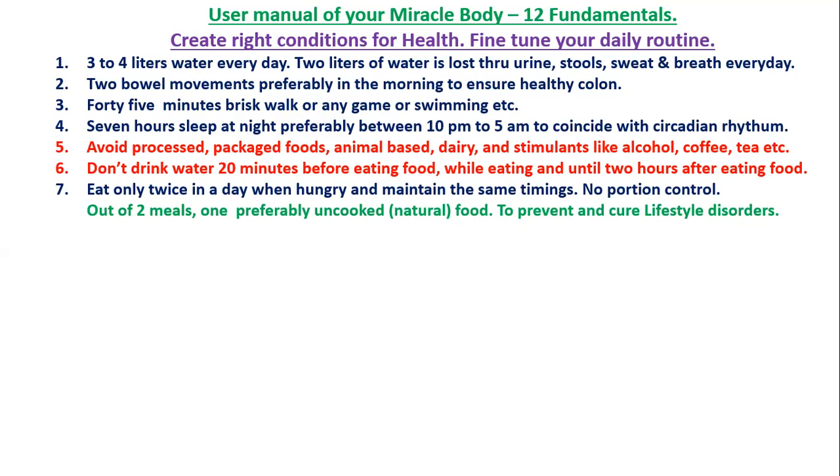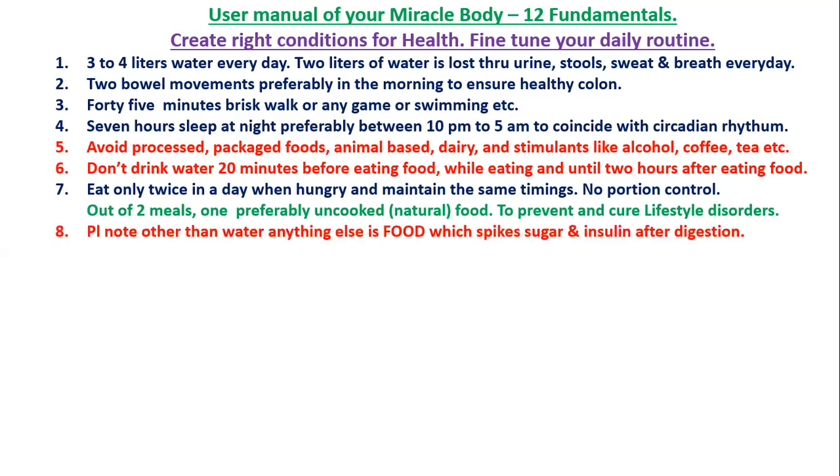Similarly, remember, friends, food is basically for body building, right? And of course, it gives energy and strength. But remember, so much quantity of food is not required when your physical activity is very low. Now, other than water, anything else is food which spikes sugar and insulin. A lot of people are of the opinion that eating food means eating rice or chapati. They think having a cool drink or a coffee, tea, or eating small snacks here and there, they don't consider as food.